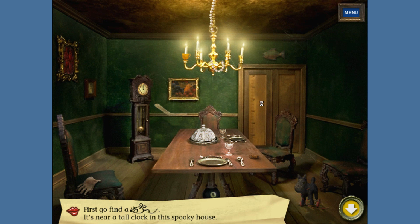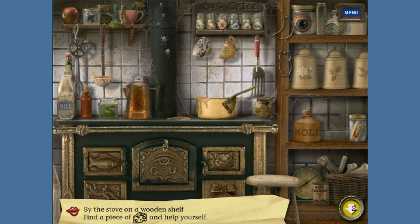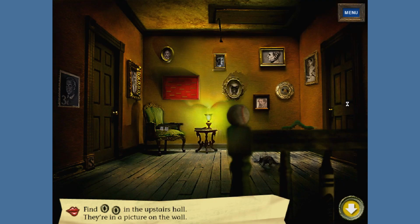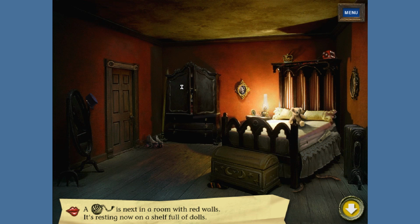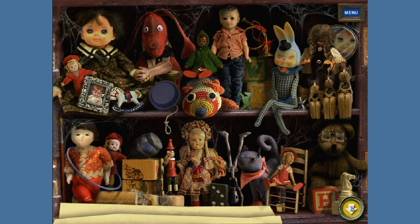One wind-up mouse. One piece of cheese. Two cat eyes. One ball of yarn.